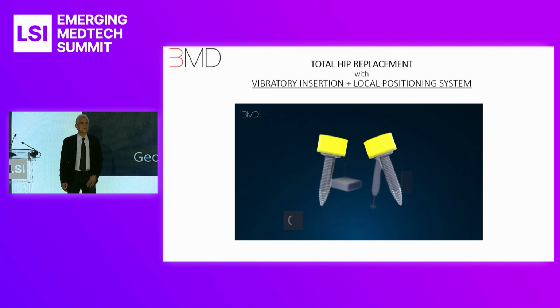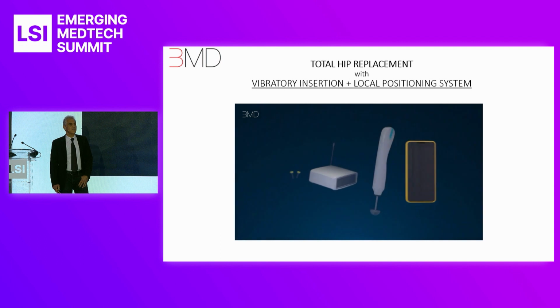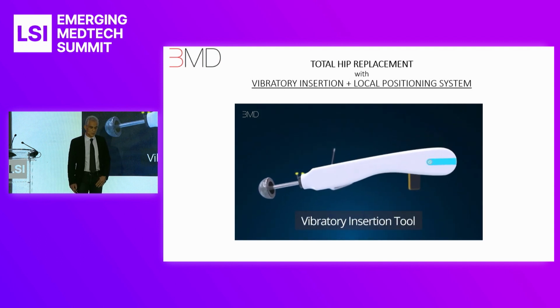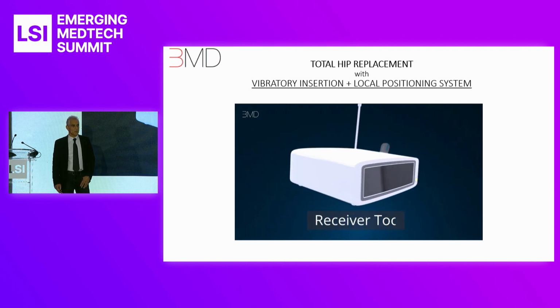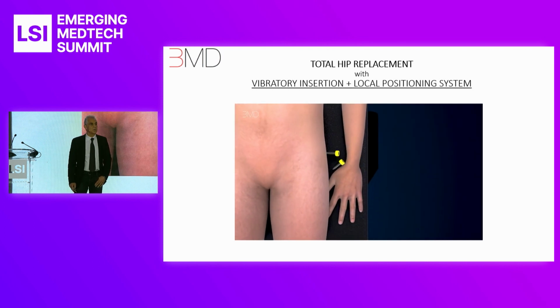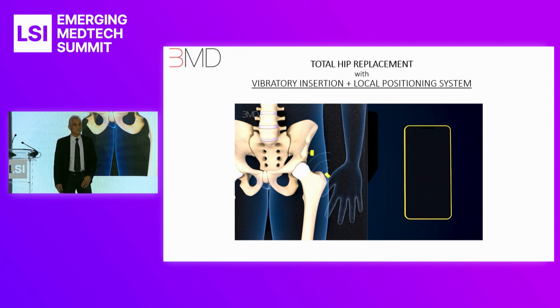The setup for vibratory insertion and local positioning systems is very simple and involves a screw sensor, a computer, a vibratory insertion tool, and a receiver. This method does not involve establishing a global 3D coordinate system in the OR space. It's based on a local positioning system which can be set up in 1 minute and which can wirelessly communicate with your phone or your computer.